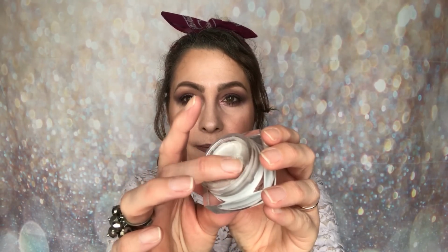And the consistency is weird, but it goes onto the skin like an absolute dream. It is so beautiful. Obviously I have put it on there as a swatch, but when I put it onto my cheek, all I do is this with the finger and just blend it out, and it gives you the most beautiful glow. It is just a stunning product.